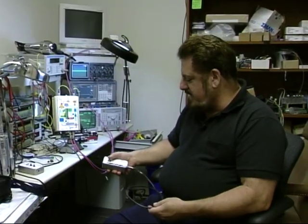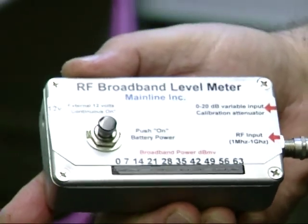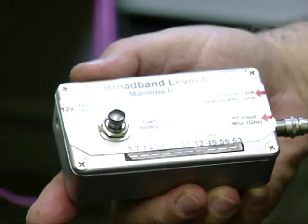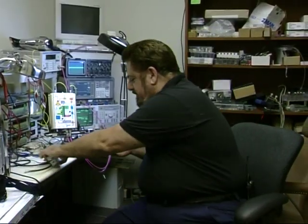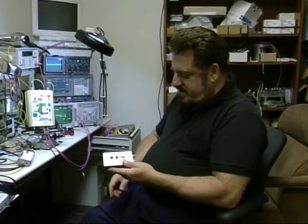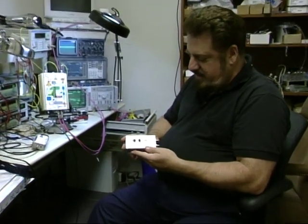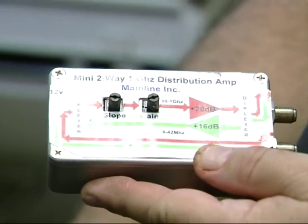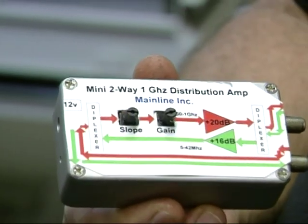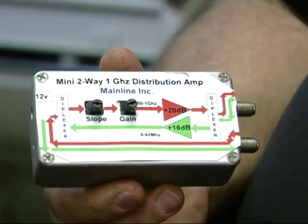And this little handheld unit, which you can see lights up when I press the button, is basically that entire circuit built into a little handheld battery operated unit. We also have the mini 1 gigahertz dual directional amplifier. This is the sort of little brother to the big distribution amplifier, and this one has a pair of diplex filters and can run directly off of 12 volts, and this would be the type of thing you'd put in your home if you wanted to boost the cable signal because you're using multiple TVs and cable modems.